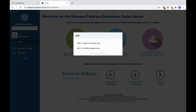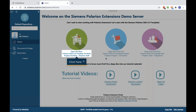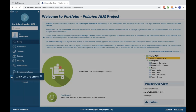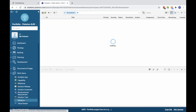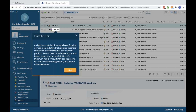It can be that simple that it just explains what the project structure is, or it can dive deeper into the actual project artifacts. So it tells me to click in here. Now I'm in a portfolio project. It helps me understand that I should expand this list to get the list of work item types. So you are probably getting the concept of this in-place guidance. I can continue, but that's definitely not in the scope of, let's say, my part.